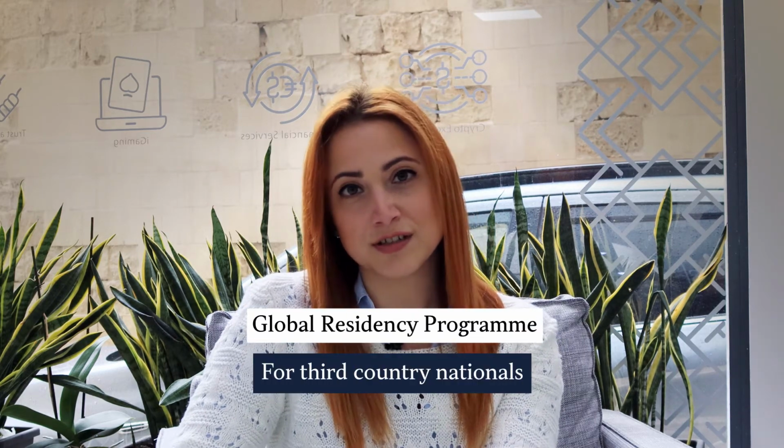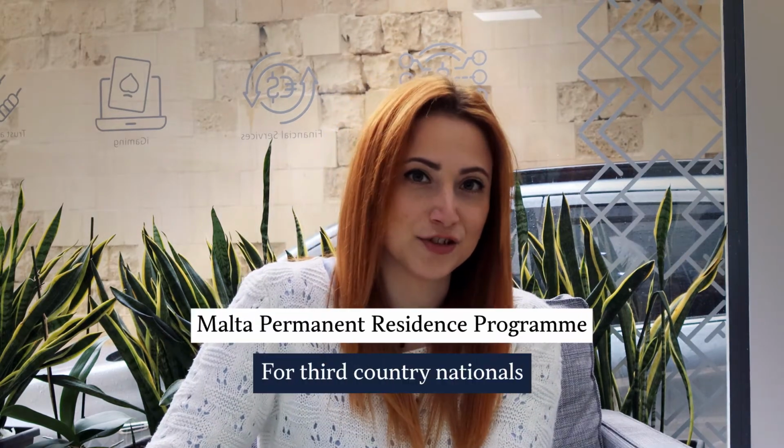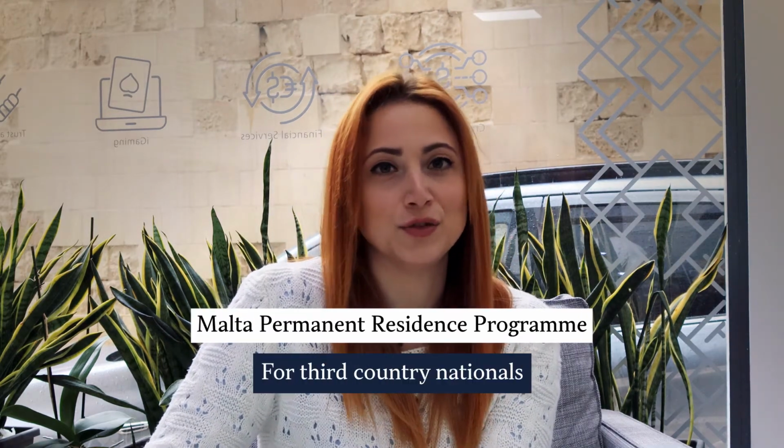For third country nationals, there is the Global Residency Program, which basically provides the same special tax status as that given to beneficiaries of the Residence Program Rules just mentioned. Another attractive program for third country nationals is the new Malta Permanent Residence Program, which is the Residence by Investment Program that is replacing its predecessor, the Malta Residence and Visa Program.